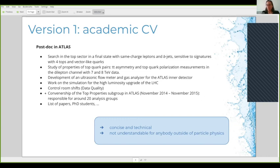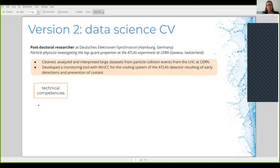Of course, that's something you would put in your academic CV, right? And then a list of papers, PhD students that you supervised, and all of this. So in the end, you have a CV that's quite concise, but obviously very technical, and nobody outside of particle physics can understand it, right? So the first step is to adapt that to something that other people can understand. So basically translate it. That would be version two, the data science CV.